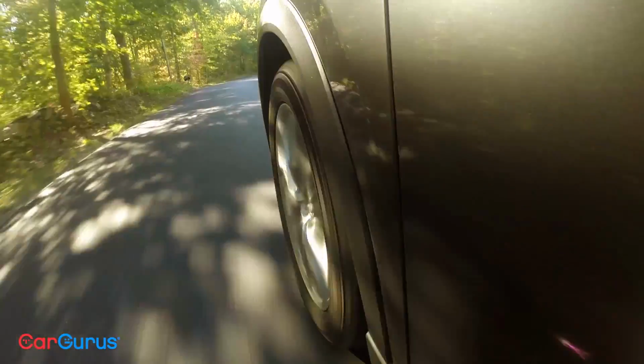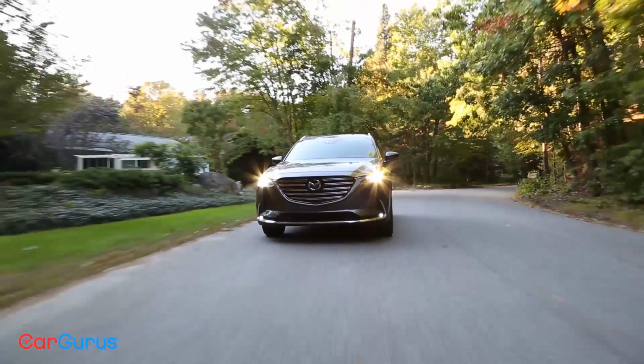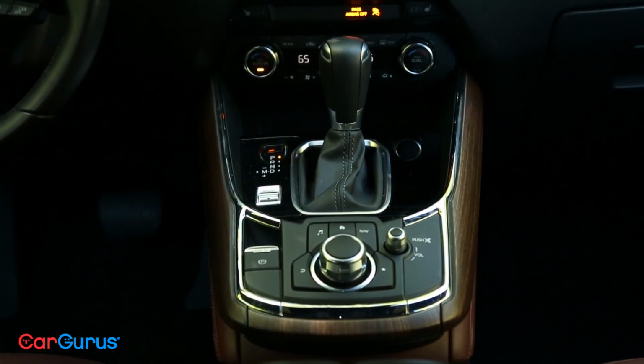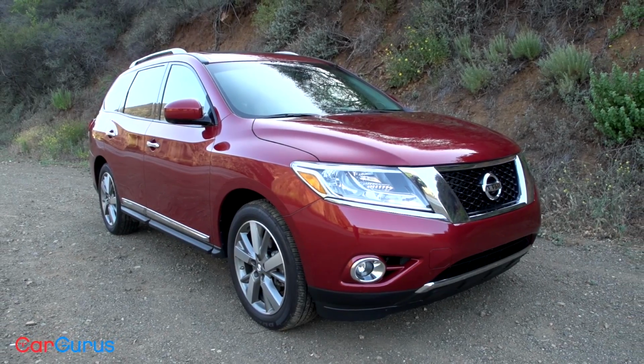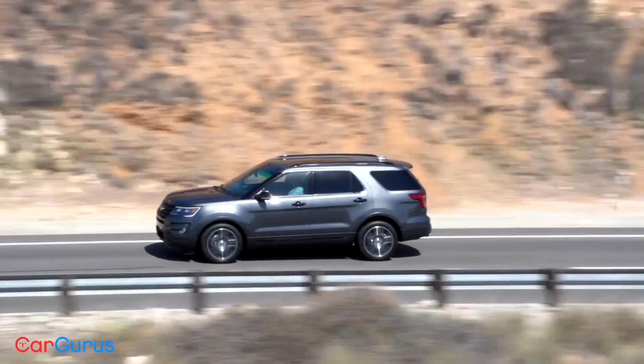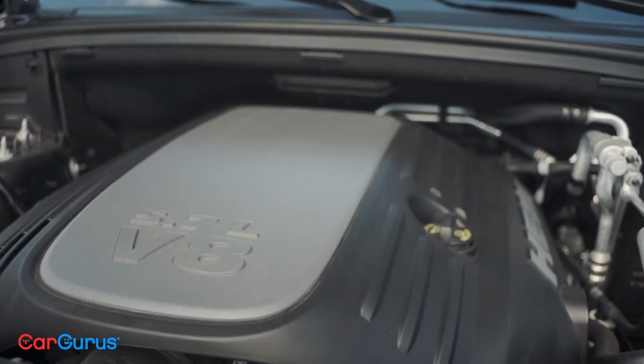Which 3-row crossover you choose depends largely on what you need. The CX-9 and Highlander Hybrid are clear winners for shoppers interested in efficiency and luxury. The Pathfinder blends safety with a good engine, and the Ford Explorer Sport and Dodge Durango RT will put a smile on the face of any parents with a need for speed.